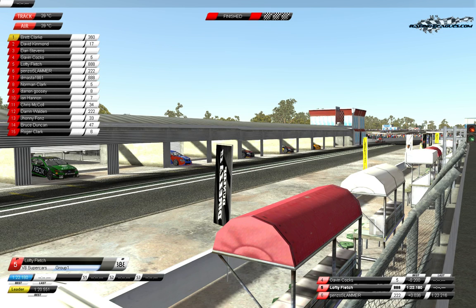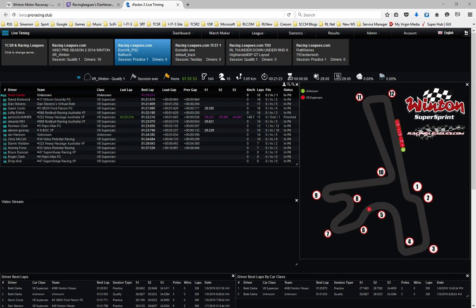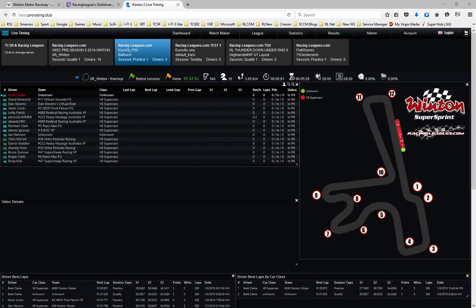Okay, so there's the finish of qualifying, and we've just got the timing up there on the screen for everybody. So we've got Brett Clark in pole position from Dave Kinnaman, with Dan Stevens in third, Gavin Cox in fourth, Lofty Fletch fifth, Penzo in sixth, Damasta in seventh, Norman Clark bringing up in eighth, Darren in ninth, Ian Hannon 10th, Chris McCall in the Volvo 11th, Darren Walden in the Commodore 12th, Johnny Foz in another Volvo in 13th, and then we've got a few of the other drivers who didn't actually run in qualifying there.